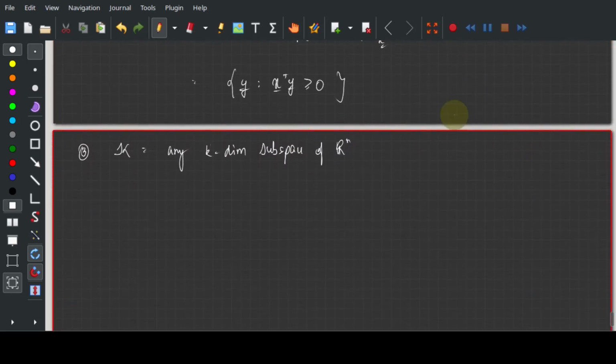Yeah. So in this case, it will be Rn. Rn? As K and then everything that is perpendicular to K. It has K and then everything that is perpendicular to K. Okay. Would it have K?